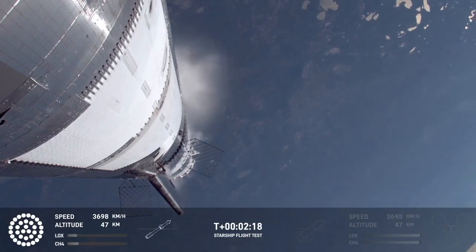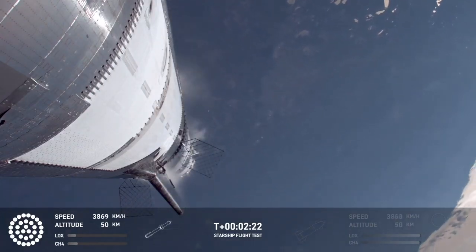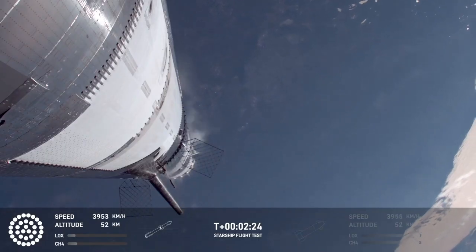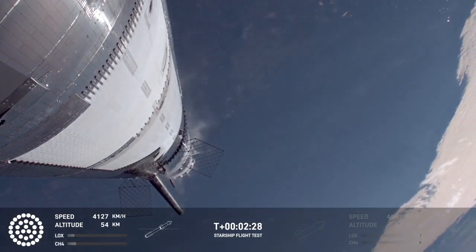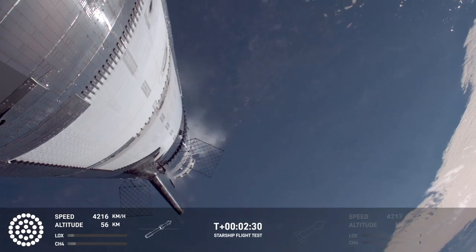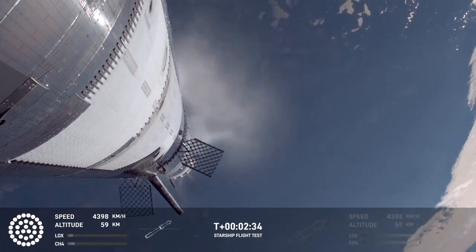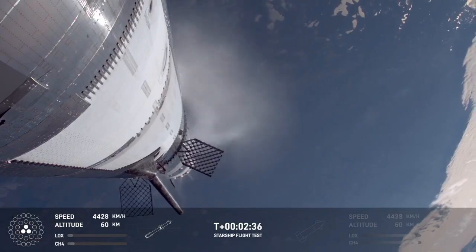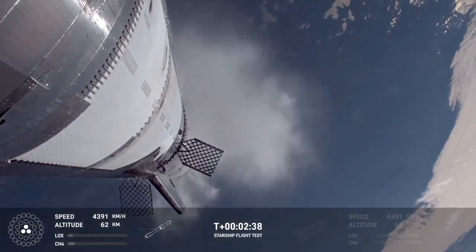We are hearing good call outs on the tower preparedness from the manual checks. Reminder though, we've still got automated checkouts on the booster and the ship itself. But as of right now, our manual checks and our manual commanding is looking go for a catch. Booster engine cutoff. That is incredible news. We just heard the call out for booster engine cutoff.